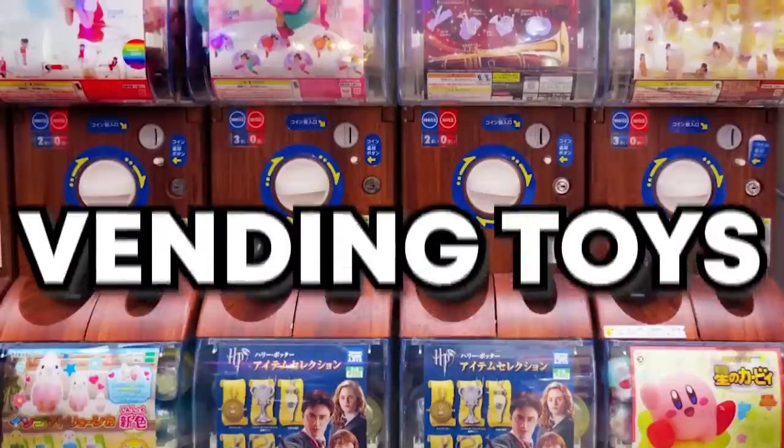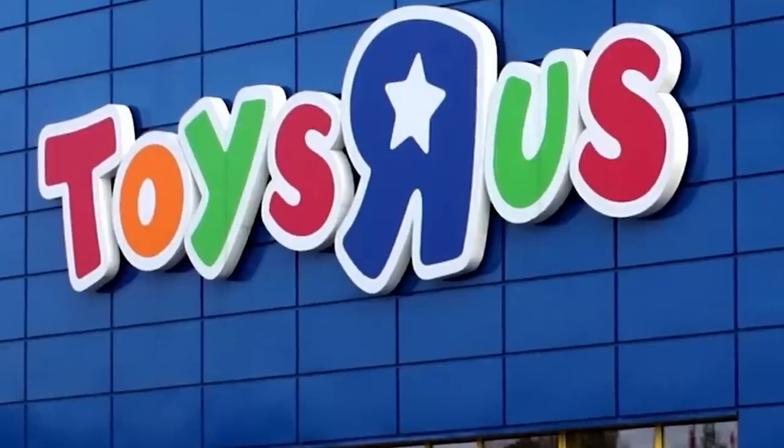Now let's move on to vending machine toys. First, you might be asking, what's a vending machine toy? I'll give you a pass. It's been a while, but you could find these things at pizza parlors, right as you're leaving Toys R Us, arcades, places like that. How many of you remember these?